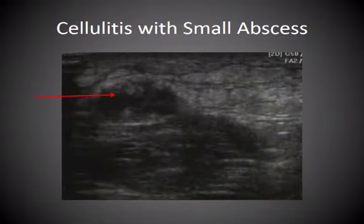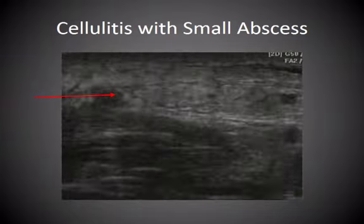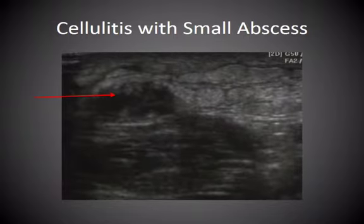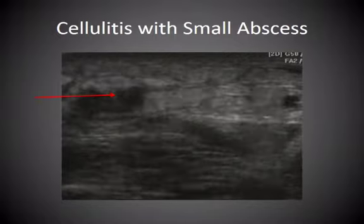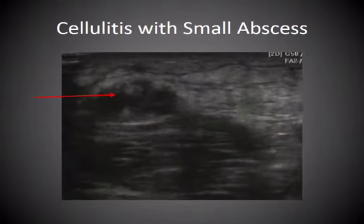The majority of this area was cellulitis. There is a very small area of abscess, but it is indeed small. So we thought, oh, well, this is mainly cellulitis. The abscess is small. We really don't need to I&D it in the emergency department. We can give her antibiotics and have her follow up in 24 to 48 hours, which is what we did.